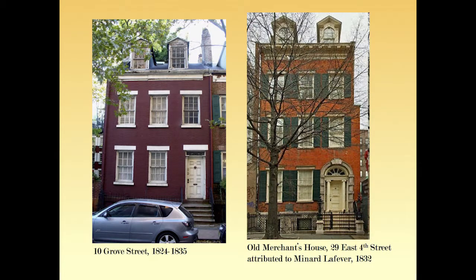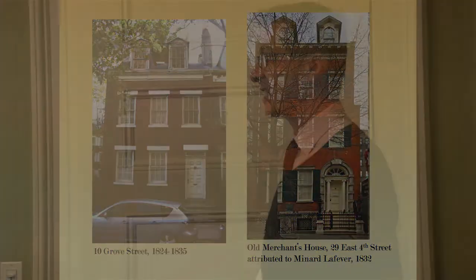So Greenwich Village has some of the best examples of this style. And they range from the very modest examples inhabited by the shopkeepers, craftsmen, and sailmakers, to the very high style versions, which were essentially an embodiment of the aspirational merchant class.